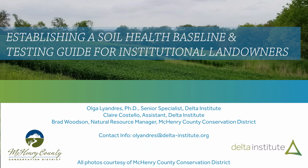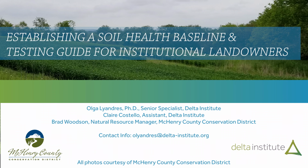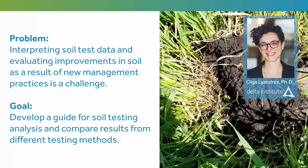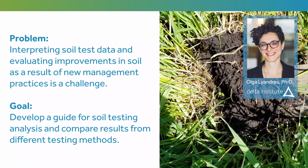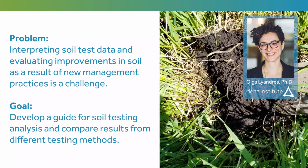In Illinois, about 80,000 acres of farmland is owned by public agencies with a mission to protect natural resources and conserve land. Soil testing can be a useful tool to inform farmland management decisions. However, soil is a complicated dynamic system, and there is a learning curve in figuring out what we're measuring and what the data means. Our goal is to develop a guide on how to utilize soil health testing to inform and assess land management.